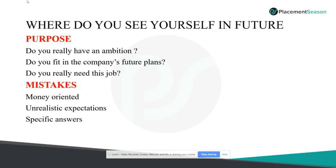Do you really need this job? The HR wants to test you if you really need this job or are you just here to get the offer letter and just find a job? Is this job really important? Will you choose another company if something better comes? Yeah, understand the motto and then frame the question.